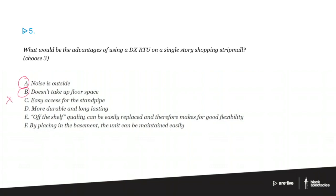More durable and long lasting. So let's take 2 seconds and think about it. If we're going to put a delicate piece of HVAC equipment up on a roof in Minneapolis that's getting snowed on and sleeted on, with heavy winds and hot sun in the summer, that is absolutely not going to be more durable and long lasting. In fact, it's pretty short lasting. But so are most strip mall units. You get somebody who stays in that space for 5, 8 years, that's probably pretty good, and those systems will certainly last that long. But it would be way more durable and long lasting if you had it in a basement or inside that space. So it's definitely not D. That is one of the big problems for RTUs, that they are not durable and long lasting.